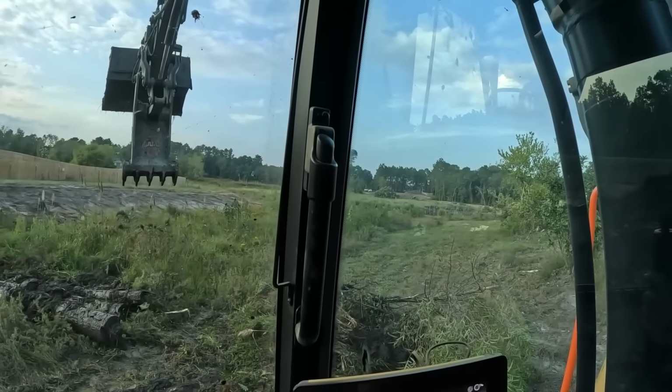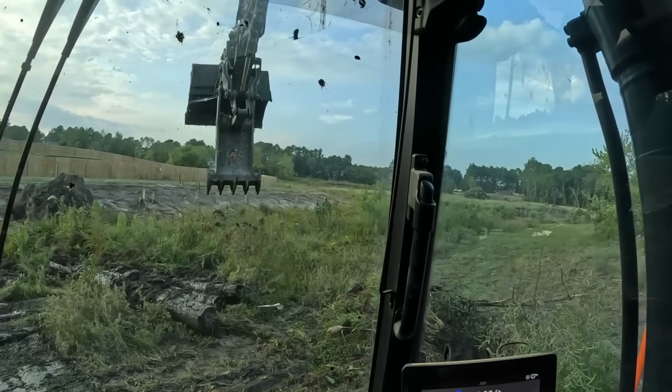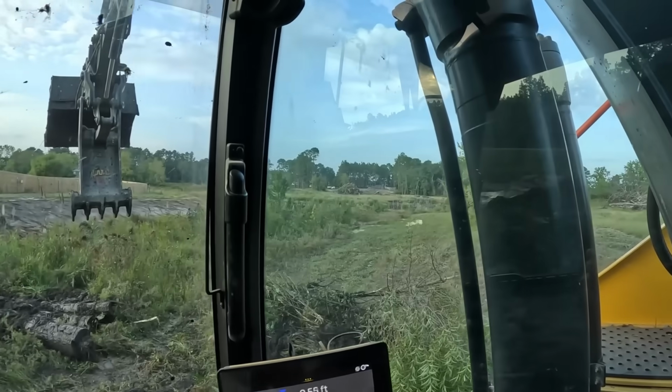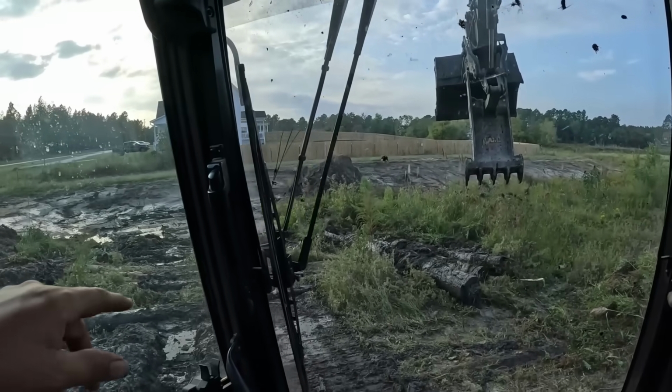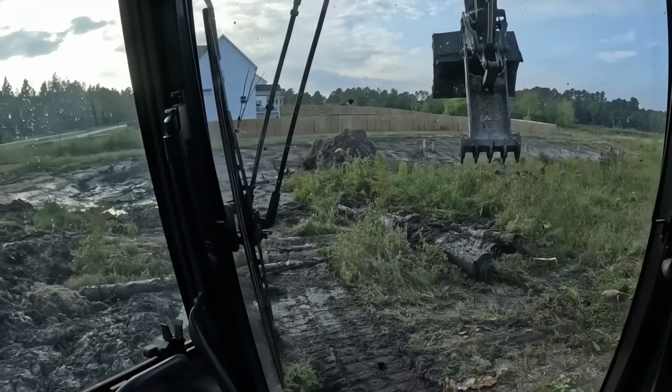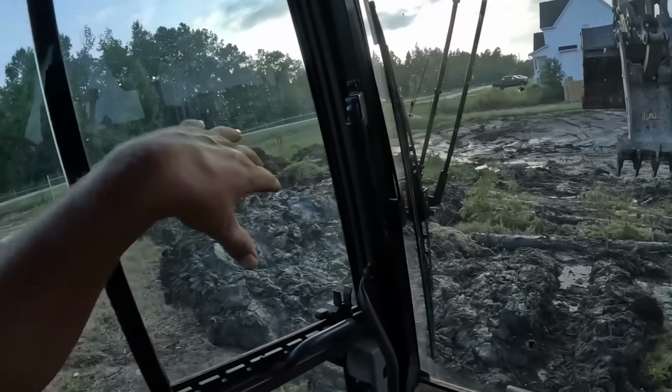Got all the trees cleared up there. Got a big pile of brush there now. Dam cleared, all the trees across there. Came down here, started cleaning up this pond bank all the way down, and took all my logs right here that I cut, kind of using those as mats. Got all that cleaned up, piled up right here.